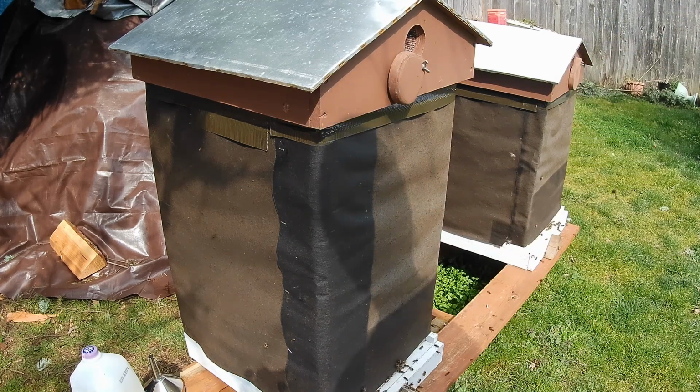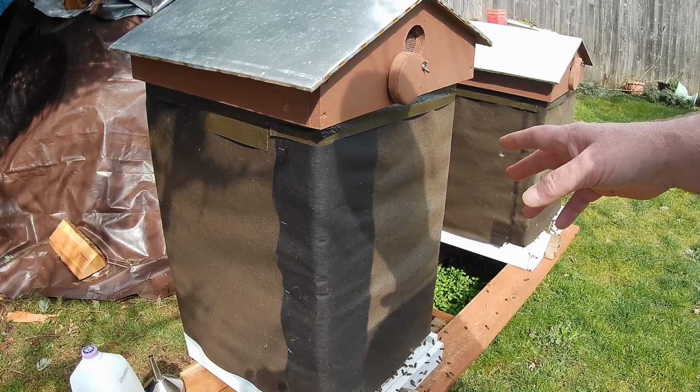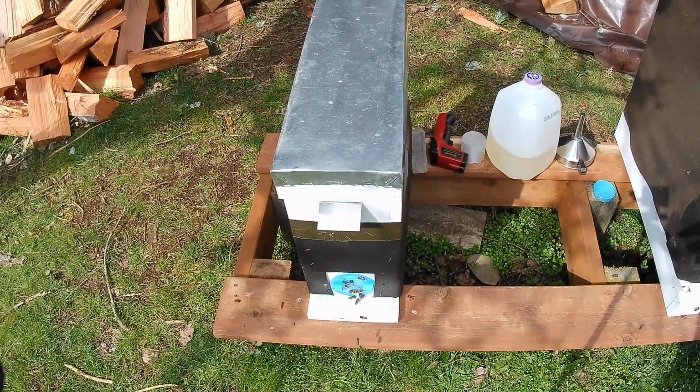So I took 3 frames of brood, eggs, and nurse bees, and I popped them into this nuke because I want to build another box to get hive 1 going again. And I made sure that I didn't have the queen on those frames.